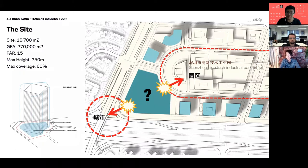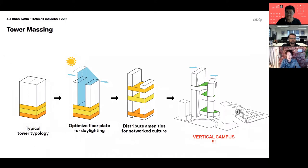Next, please. We were able to think of what a typical typology would be. We cannot have just a block tower because it would create too deep a floor plate. But how do we maximize floor area while using the geometry of the site to do something new? We're thinking of this kind of synergy tower. We had to divide the required square footage into two towers and keep both towers very narrow and thin to maximize the daylight. We also have those bright orange and yellow amenity areas, and we still have some amenity area we need to work with.